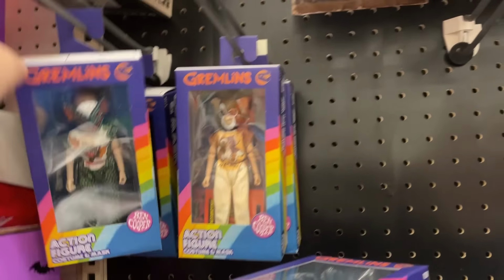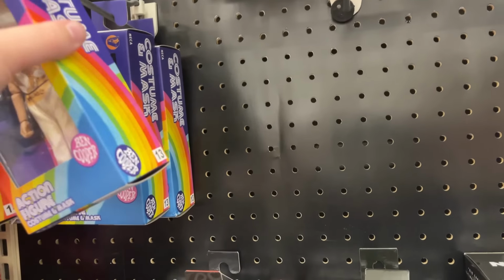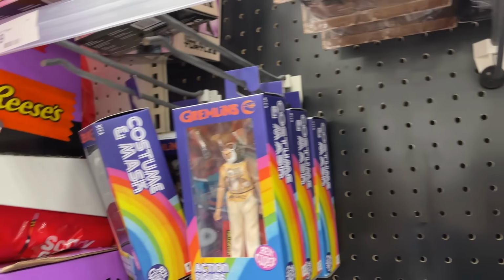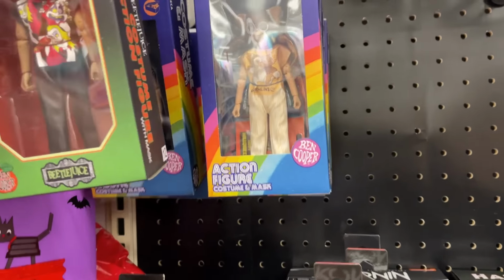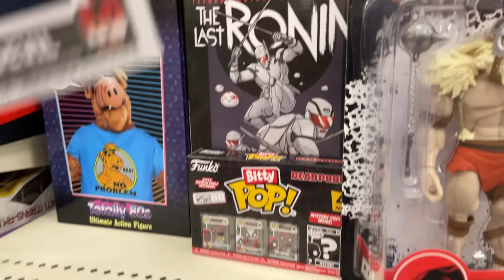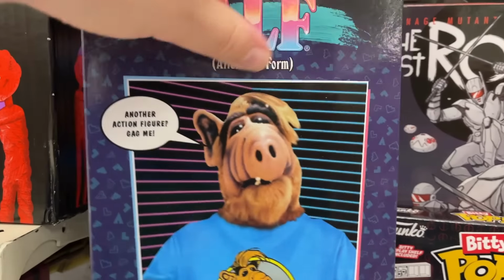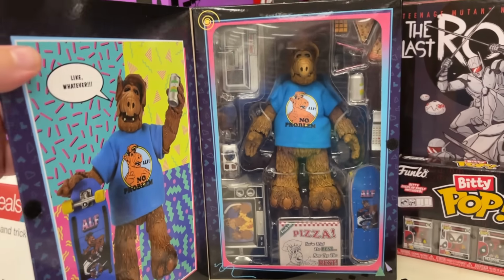Wow, these things do not slide on. Maybe that's why they were just dropped there. So those are cool to see. We'll put Beetlejuice back up there. Don't see the alien. Oh, but there's Elf. So yeah, we're finding some good stuff. Totally 80s Elf. Very cool.